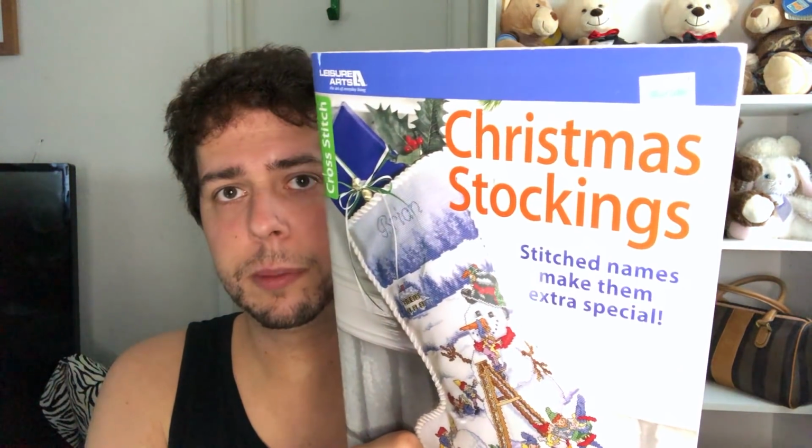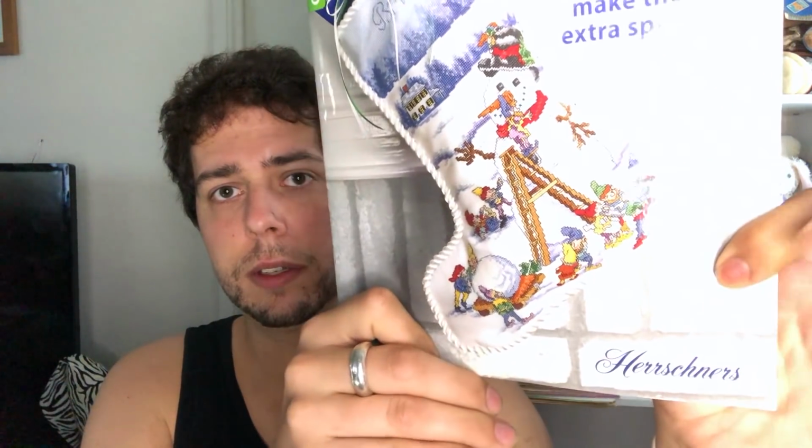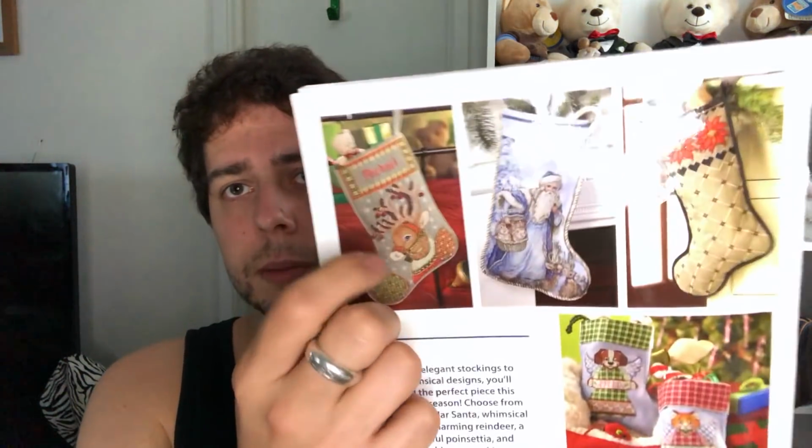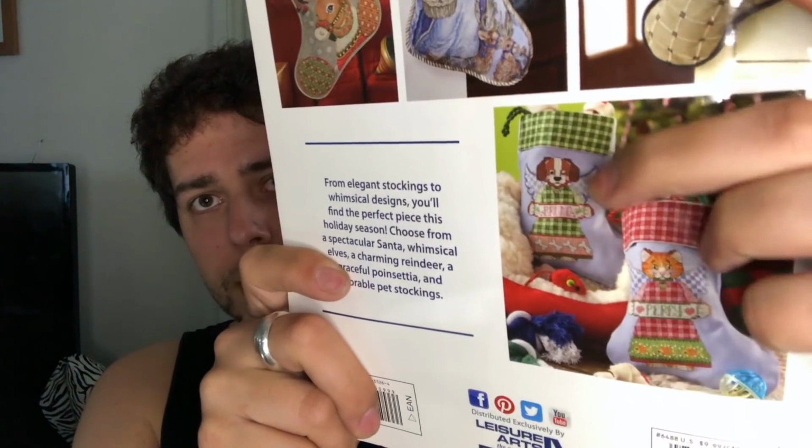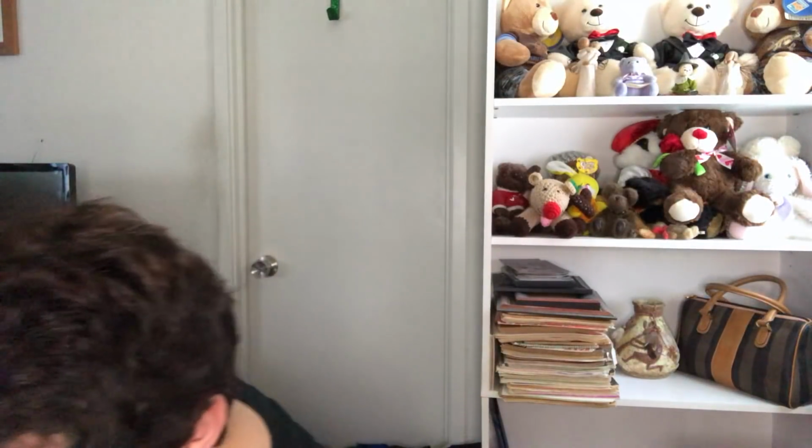And it's out of a book I got from Hobby Lobby called The Christmas Stockings. It's by Leisure Arts, and then it says Hirschner's. So they've got several different stockings. I thought that the reindeer one was perfect for my nephew. They even have a dog and a cat one, which I thought would be really cute to stitch up for my dogs. But I want to get my nephew's done first because this year it'll be his second Christmas.